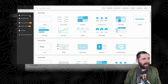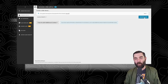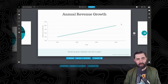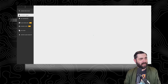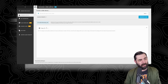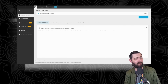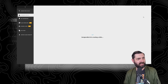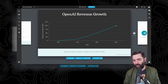Let's add another slide. Once again, I want to generate it with AI. Let's do a line graph showing the annual growth of the company OpenAI and generate slide. And there it is, but it's only going through 2020, so it doesn't seem to be super up to date with the latest information. But again, what is cool is that when we generate with AI, we can add additional context, including a web page. I found an article here about OpenAI's growth. Let's plug that in as part of the context. I'll try a slightly different prompt, a chart of the growth of OpenAI, using this web page as context, and let's generate slide. Despite adding extra context, it actually only shows through 2019 now.